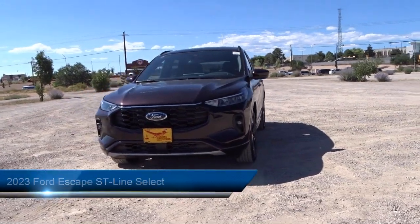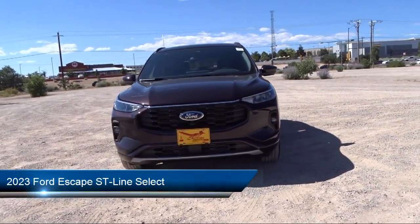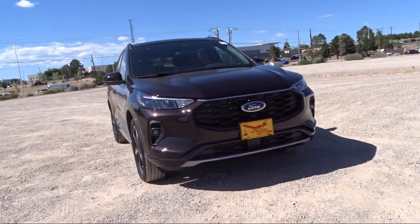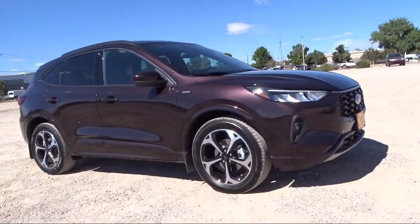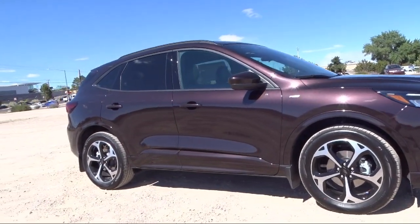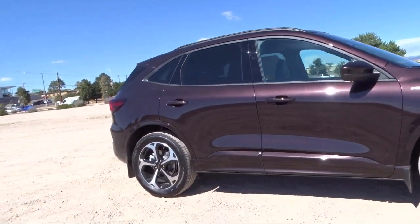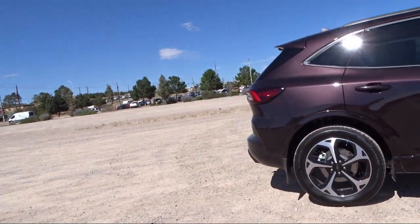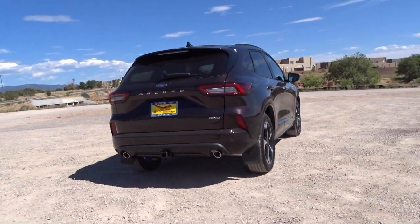It comes equipped with Ford Pass Connect, Ford Co-Pilot 360 Assist, Speed Sign Recognition, Pedestrian Alert Sounder, Heated Front Seats, Bang & Olufsen Premium Audio, Roof Rack, Sync Communication System, Wireless Charging Pad, HD Radio.